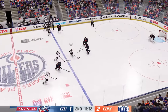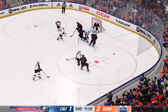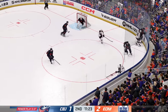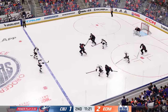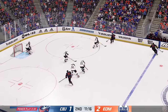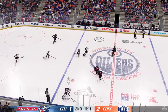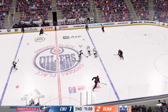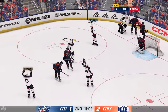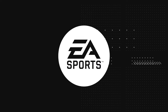Moves it quickly over to Nyquist. The Blue Jackets played along the boards, couldn't make the connection on the play. Sends it ahead to Janmark. Great read in the offensive zone by Voracek. Edmonton's in now, and uses the length of his stick to knock that puck away. And now it's grabbed by Texier. Scores! And just like that, we are all tied up thanks to that power play goal.